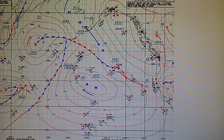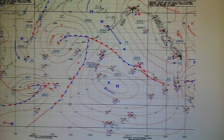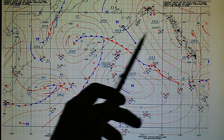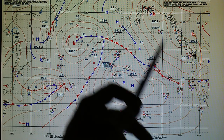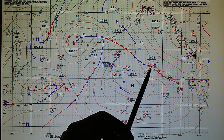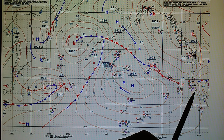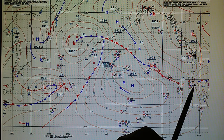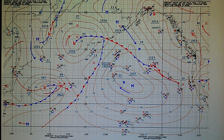Here's the surface analysis map, and we can see the huge area of high pressure that's been installed. This is about the 4th day this has been sitting here, and we've got 1,037 millibar right here. We've got a low right here, which has an arrow moving right towards the west coast of Central California. So we'll have to see what develops.